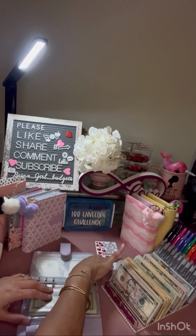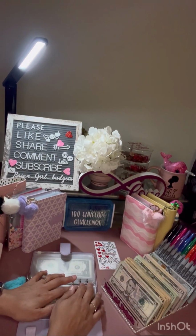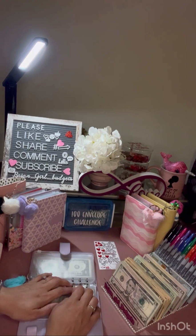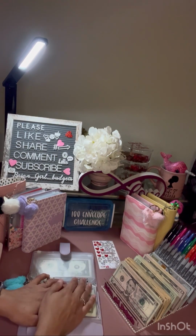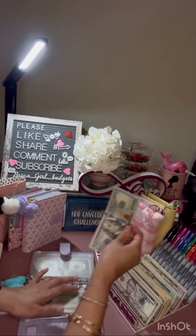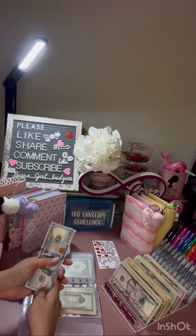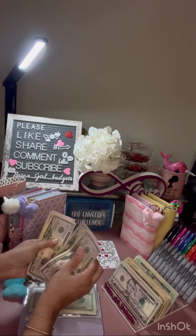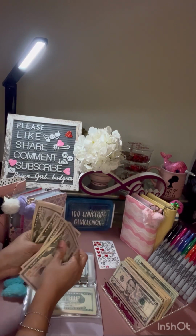So let's count what we're putting away in this particular binding out of this money. It will be $1,800 that's going into our family savings challenge for the month, and hopefully that will make us meet our goal. So let's see. We need 5 of the hundreds: 1, 2, 3, 4, 5. We're going to take all the hundreds. And then the 50s, we want 12: 1, 2, 3, 4, 5, 6, 7, 8, 9, 10, 11, 12.